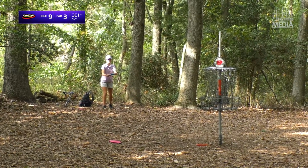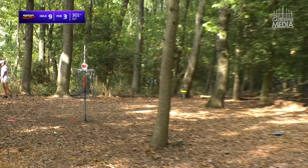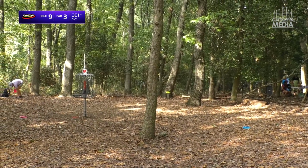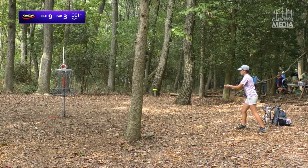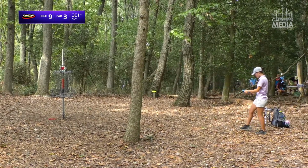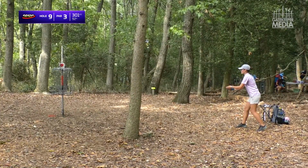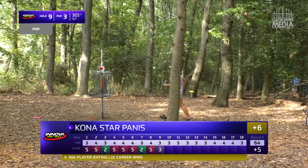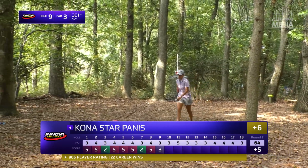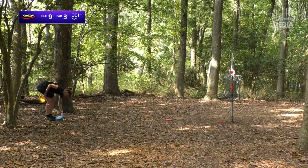Let's see what Kona can do after that almost ace run. I went for it too. Bug in the eye or the ear. Relining. Made her putt. Very, very strong refocus. Looks like Kona's going to finish the front 9 at 6 over overall.